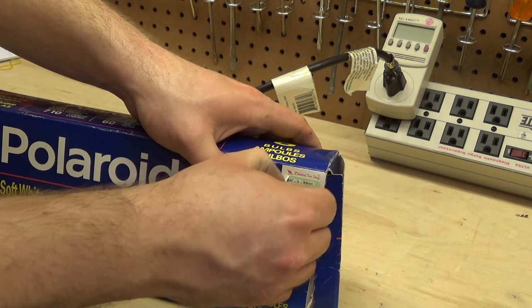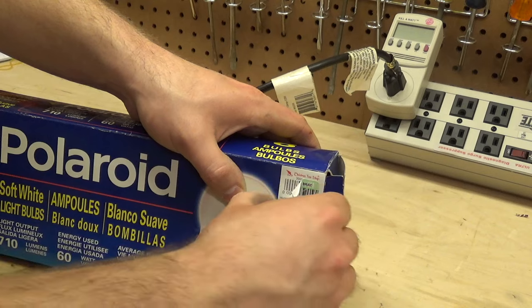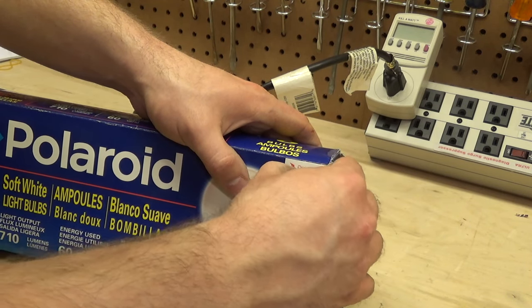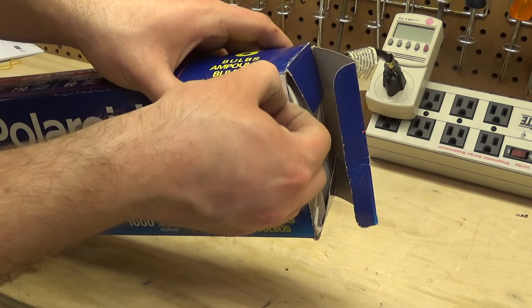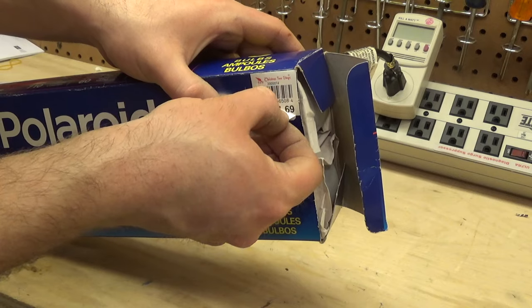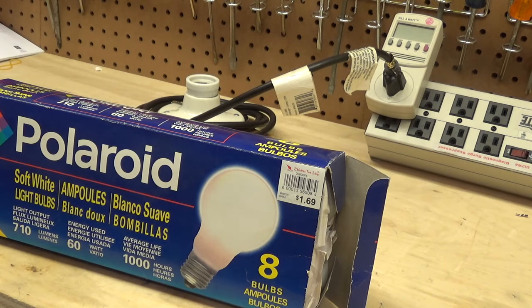Let's see if we can tell what the original price would have been. We've uncovered the phrase "Made in China." But I don't think that we're going to have a numerical price on here. Oh, I was wrong. There's a price. Something 69 cents. $1.69, and they charged me $3? That's outrageous.